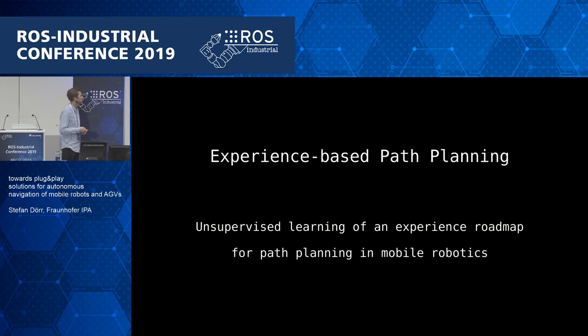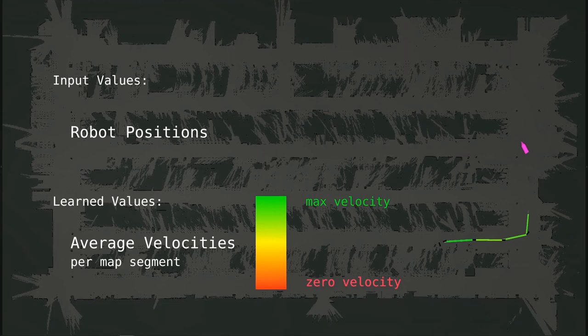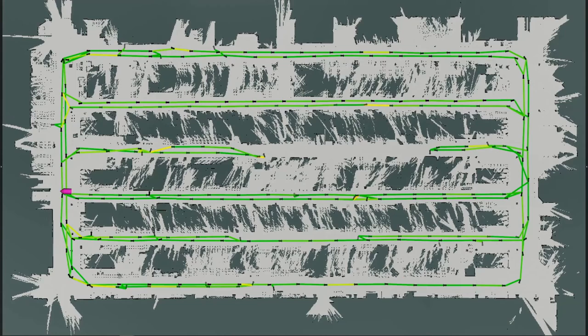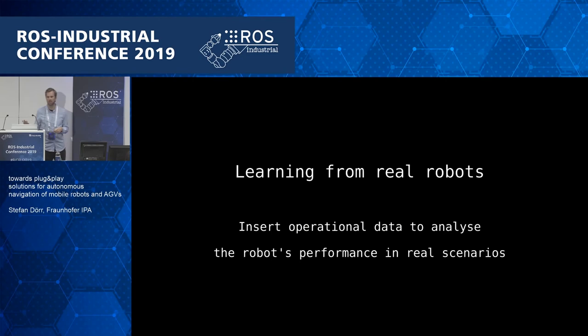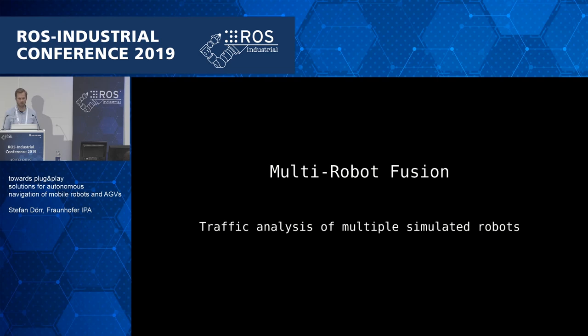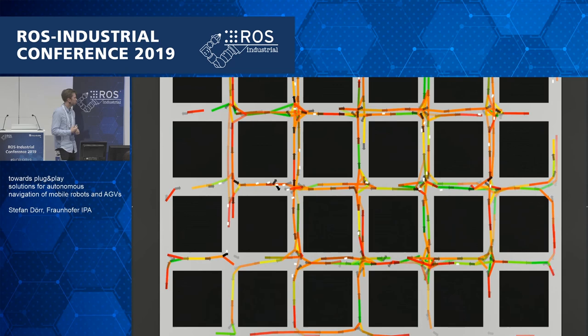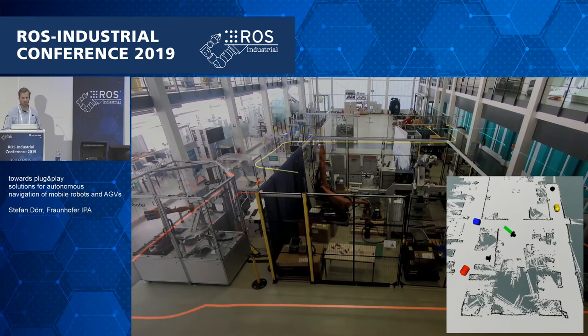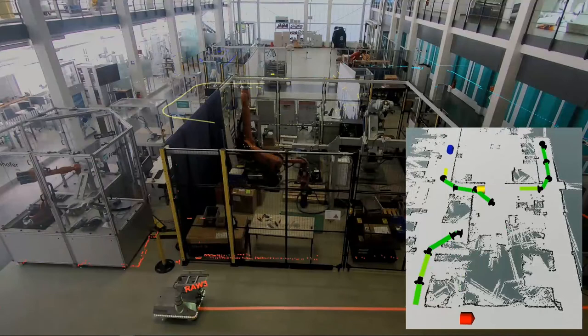So first of all, we generate this initial roadmap just using the occupancy grid map that we generated by the SLAM approach that we saw previously. And this is done offline by simulating the robot driving through this environment so that we have an initial guess. And we can now feed this with real data to see how it actually performs on this graph, and then also use, of course, information from multiple robots here in a simulated environment. And finally, we also did this in our lab with at least three robots to see that it's also working with real data.